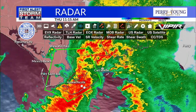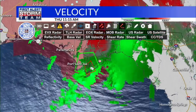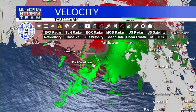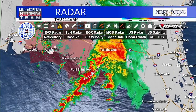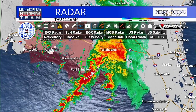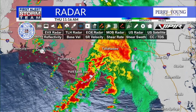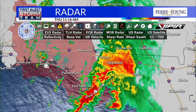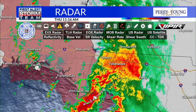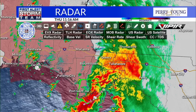The good news here is, as we're going through our coverage, looking around the rest of the area, it does look like we are seeing a significant downtrend on everything else. So with the exception to this band, which still has to work through the rest of Franklin County, it does look like we will be seeing the severe threat start to significantly downgrade. It doesn't mean that it's going to be over, but it will be much, much weaker as we go through this afternoon and evening hours.